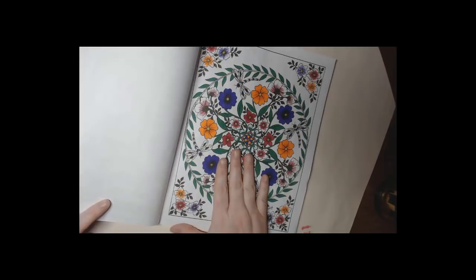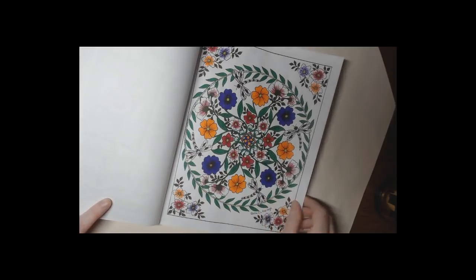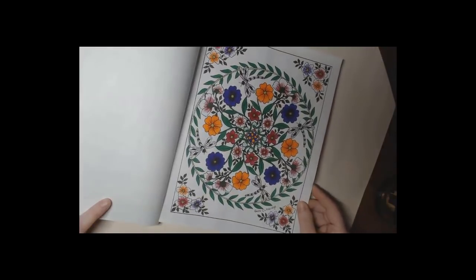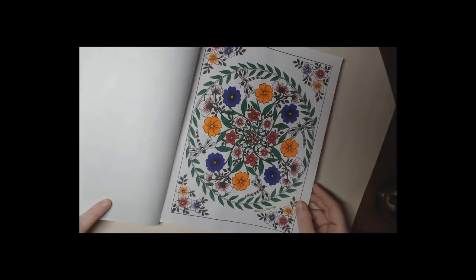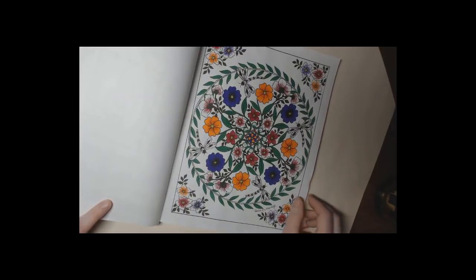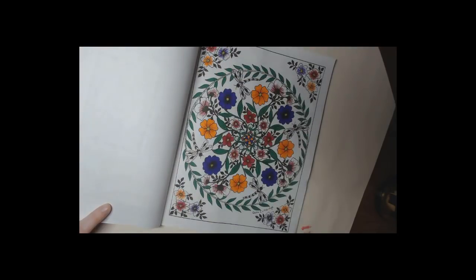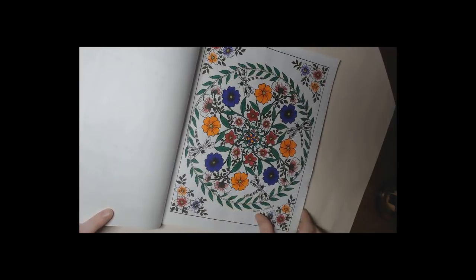Now, this is a page I did complete in here, I think, for the Artist of the Month feature. I did cut it out, though I'll probably try to keep it in the book from here on out, because at the beginning I was cutting out images and I don't really like doing that anymore. Anyway, this was completed using the Arteza fine liners, and I wanted to try out some different types of dots and patterns rather than just coloring everything in solid, and I really like how this turned out.